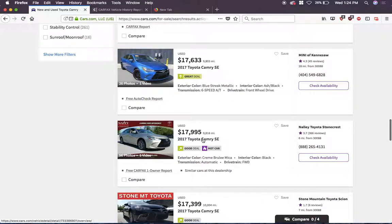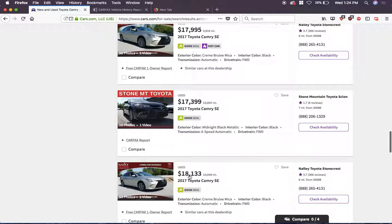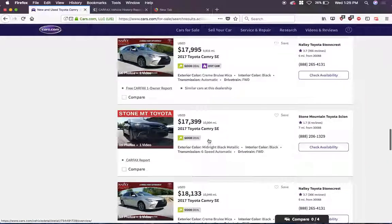Here we go. We got another one here, 17.9. So based on what I'm seeing here, a 2017 Camry SE should fall in the 17 range, 18.5 being on the high end. Here's another 18 right here. So look at the mileage, one owner Carfax. So these three cars right here, perfect example, all are pretty much in the same kind of ballpark.